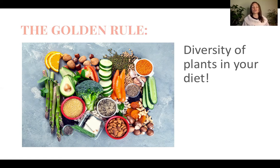And that's why I say, as you do that, gradually add them in. But when you go shopping, always look for something new. As much as possible, shop seasonally. With each season, there's going to be new diversity that comes, and enjoy all of that.